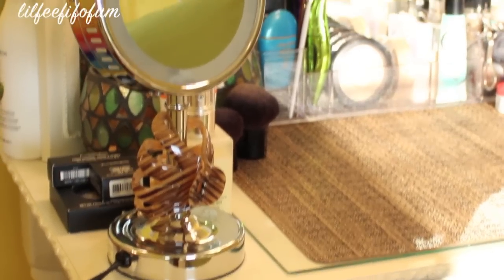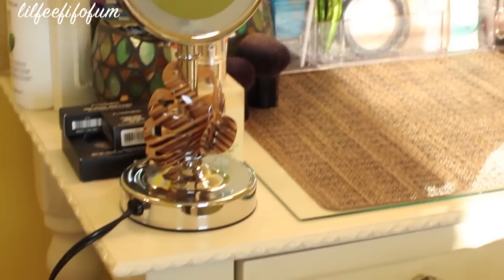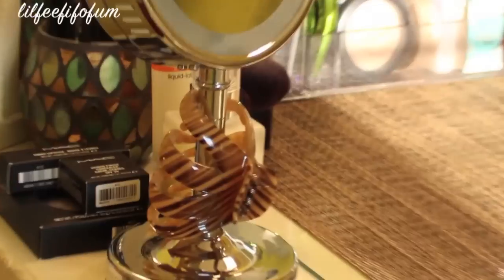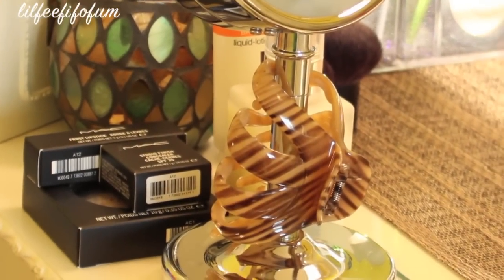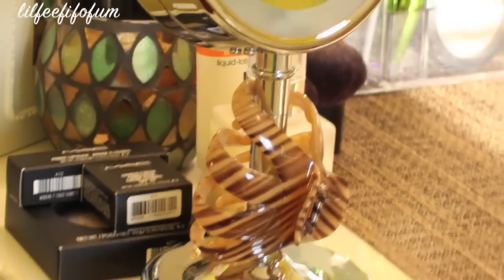First, I'm going to start off with this light up mirror that I have on the front, and this is from Conair. It plugs in and I use it every single day to apply my makeup, and on that I have a little hair clip. In the back there, I do have some MAC products that I haven't used yet, so they're backups for my powder, my concealer, as well as Angel lipstick.